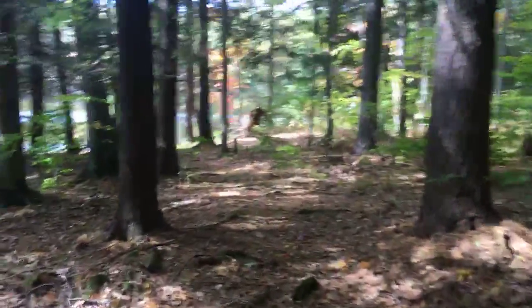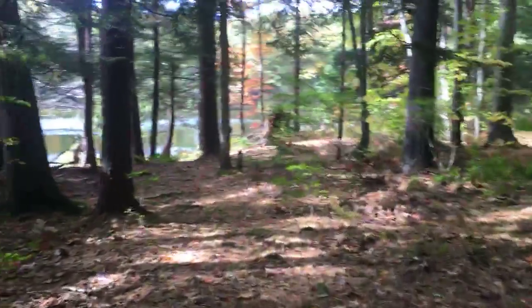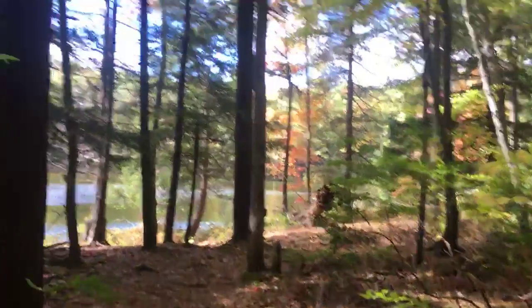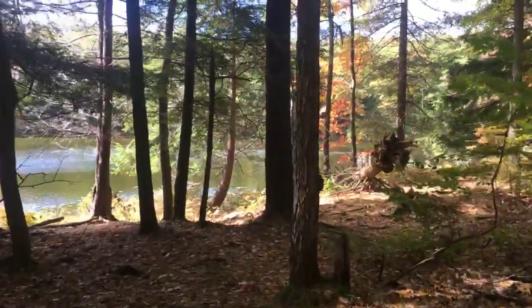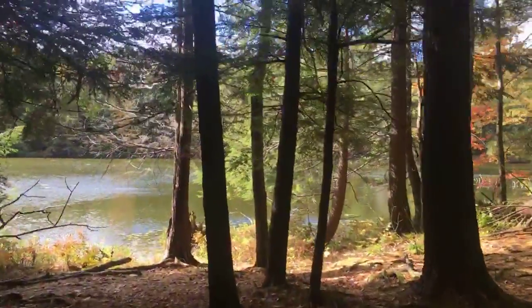And hopefully we'll be able to see some of those maples momentarily around the lake that just have that bright orange and red. And I see one right ahead of us that is dazzling in this light.